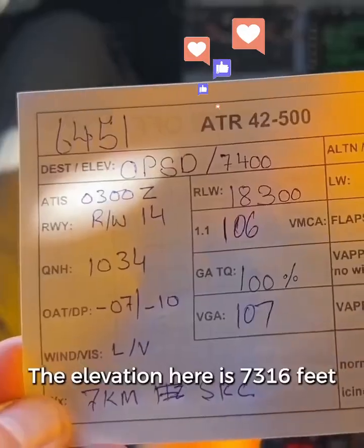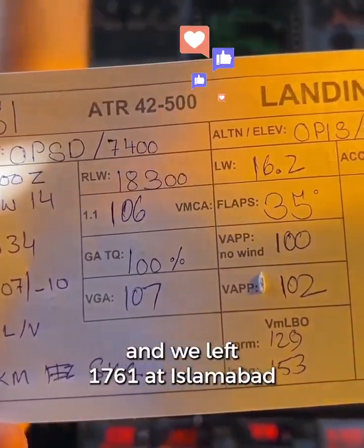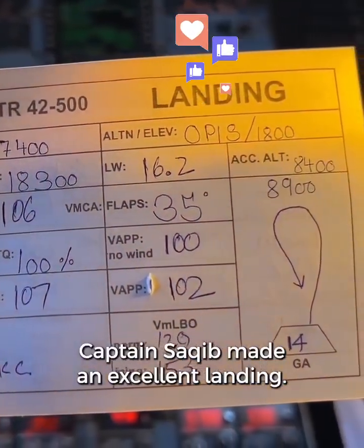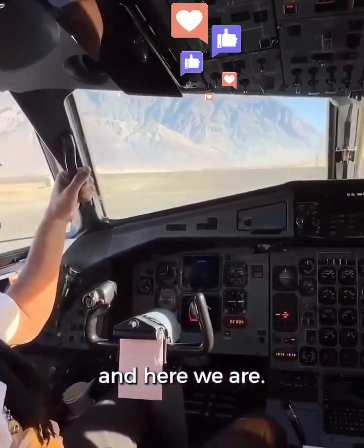Welcome to Skardu. The elevation here is 7,316 feet, and we left 1,761 at Islamabad. We have seen Captain Sakir made an excellent landing. It's a very difficult thing on the ATRs. Yeah. And here we are.